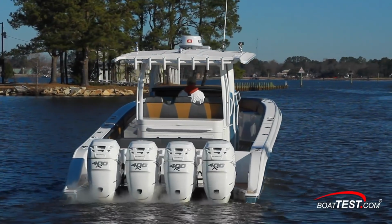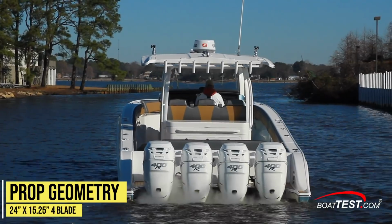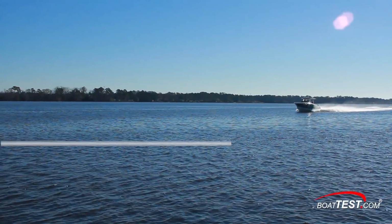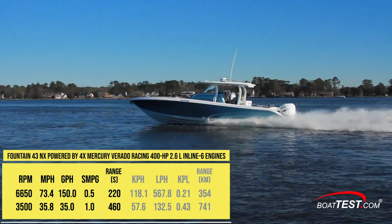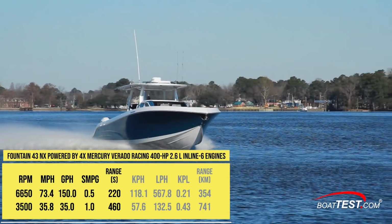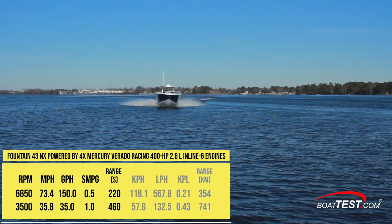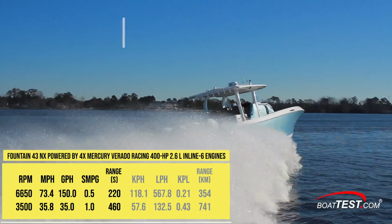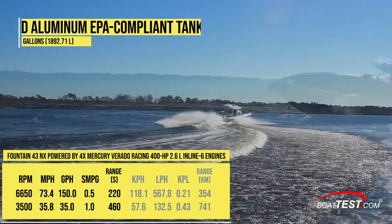She was powered by 4 Mercury Verado racing engines developing 400 horsepower each and turning 24-pitch Bravo 1 FS 4-blade props. We recorded a top speed of 73.4 miles per hour at 6,650 RPM. Best cruise came in at 3,500 RPM, where she averaged 35.8 miles per hour, burned 35 gallons per hour, or 1 mile per gallon, for a range of 460 statute miles, all while still holding back a 10% fuel reserve in her HD aluminum 500-gallon diurnal EPA-compliant tank.